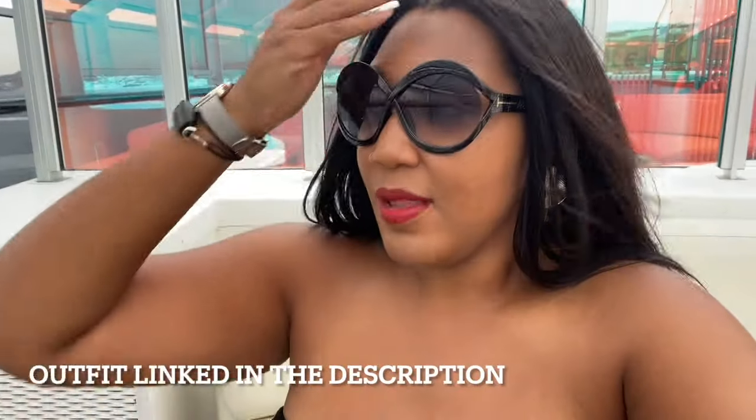Getting off the ship and doing the Sunset 180 and Mykonos tour. Right now I have on my heels, y'all. I love this outfit from Chrissy Duck. This is not an endorsement. I pay for this myself. But I love this outfit and I would love to partner with her.